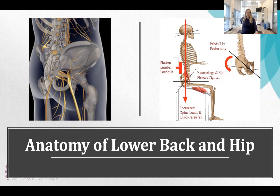Your lumbar spine, so we spoke about your cervicals are responsible for flexion, extension, rotation, and side bending. Lumbars are a little bit different. Their sole purpose, this is what they do, is flexion extension. They have a little bit of side bending and rotation, but they're actually engineered, they look kind of like little shelves because their transverse processes are pretty straight. So their job is flexion and extension.